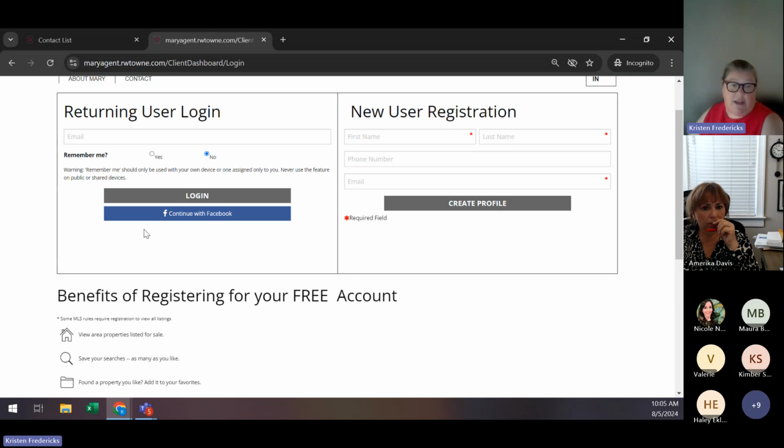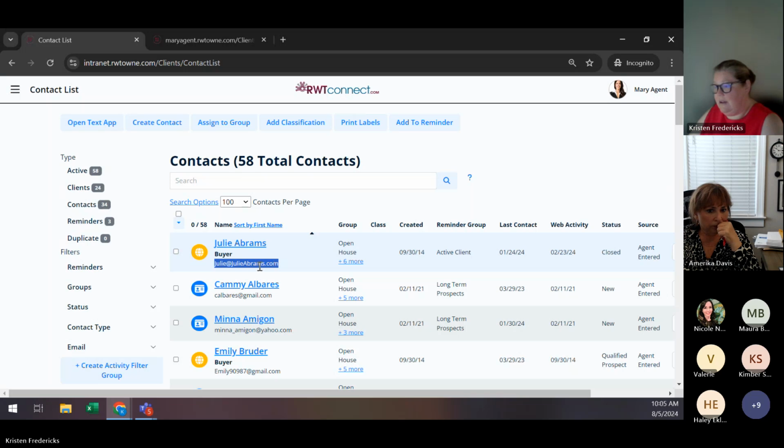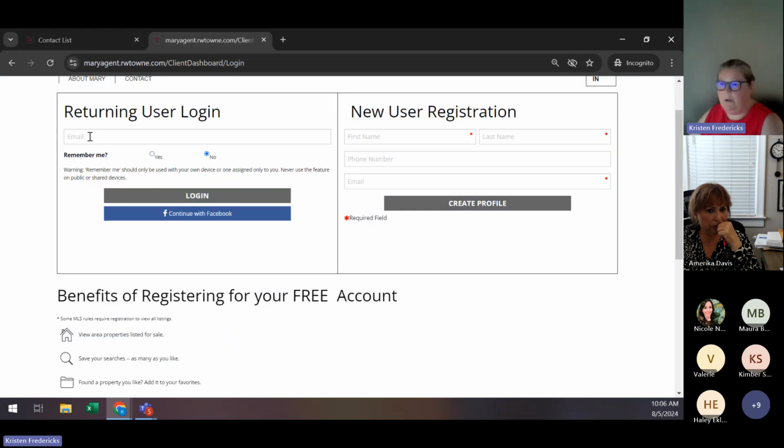They do have the option of doing a new user registration and doing their own saved searches. But you can also set up your people in your client manager so that when they're returning, they can just go ahead and pop their email in here. I do happen to have an email of one of my people in our test account here. So I'm just going to go ahead and copy that real quick. Pop that in there. So we're using Julie Abrams today.